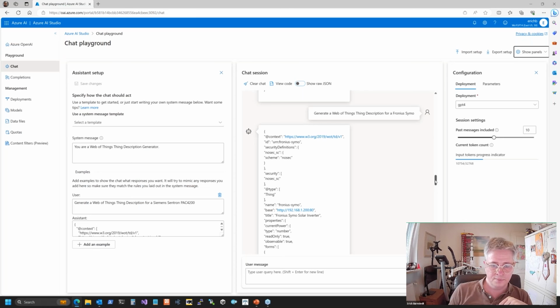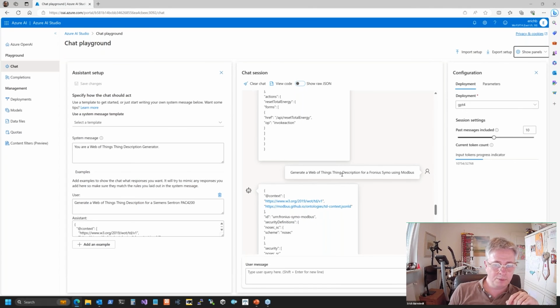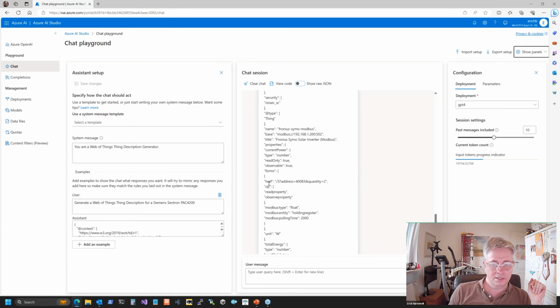what it generated. And I went, okay, so this looks like the REST API that the Fronius Sumo has. And I said, well, I'm not interested in REST. I want Modbus. So I said, okay, try that again. So generate Web of Things thing description from Fronius Sumo using Modbus. And sure enough, it creates Modbus for me, right? So here it's exactly the same as I gave as an example. So this is the Modbus schema for Web of Things.